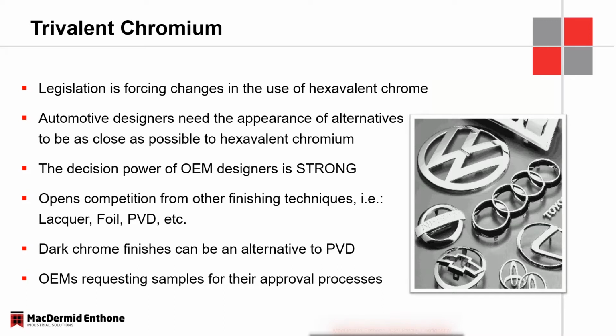Again, we talk about design and color. When we're switching from a bright standpoint, from hexavalent to trivalent, color is definitely a driver. But the designers really have a strong influence on what colors are chosen, whether they're bright or dark. When we introduce trivalent chromium from an electroplating standpoint, it does open the option to other technologies such as lacquers, PVD, etc. We are utilizing our Eclipse process right now to replace or serve as an alternative to some of these dark PVD finishes.